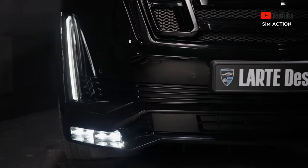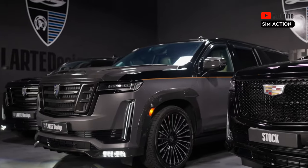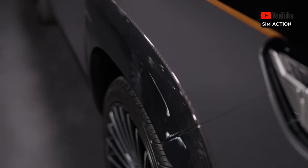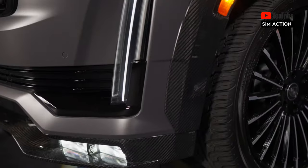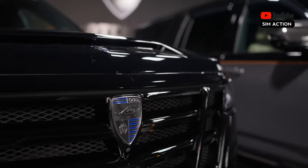In summary, the Larte Design E-Stete Body Kit for the Cadillac Escalade V is a premium offering for SUV enthusiasts looking to elevate their vehicle's appearance and performance. With high-quality materials, exceptional attention to detail, and extensive customization options, it positions the Escalade V as one of the most distinctive and powerful full-size SUVs available today.